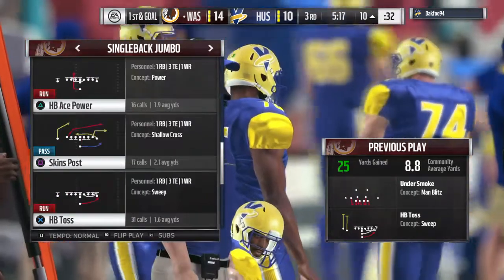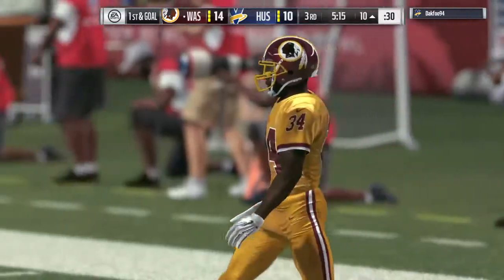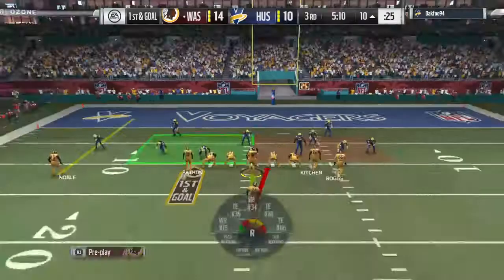Well, that last run makes this a 100-yard night. I've loved the way he's hit the holes. He's been quick, he's been decisive, and he's been a whole lot of fun to watch. So after that big gain, let's see what else the offense has up its sleeve.